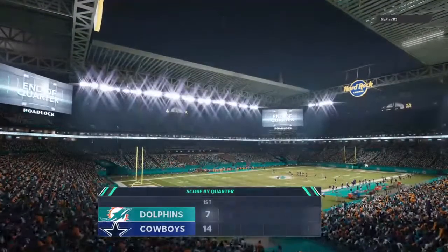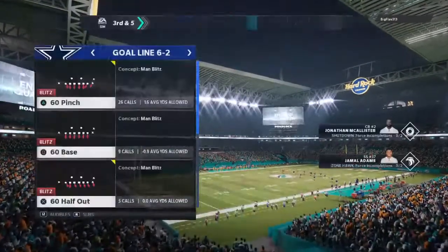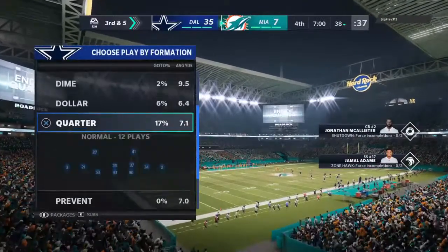One quarter remains here on a Sunday night. You're watching the NFL on EA Sports.